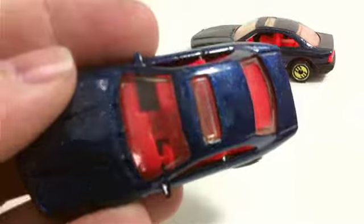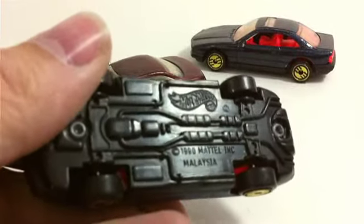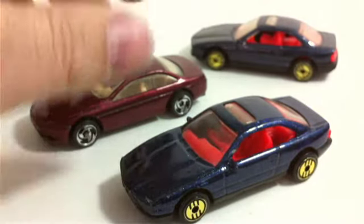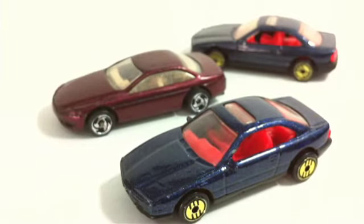850i, which I did not know that. By the way, no name on the bottom. That was part of the problem. A hazard of working with Hot Wheels quite a bit. No name on the bottom, especially these that were in the 80s and the 90s. A lot of them didn't have names on them. The burgundy colored car back here with the three spokes, that one was a Lexus 400.